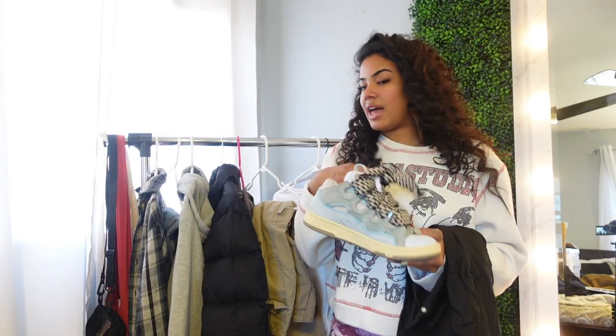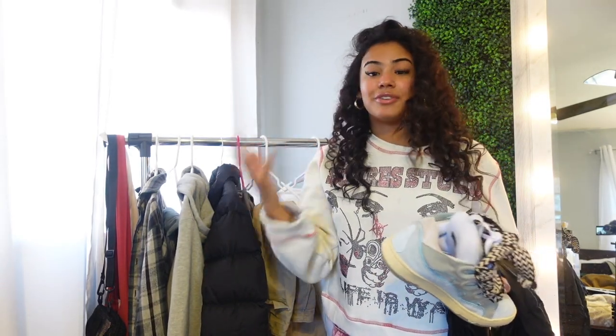My Lanvins, I don't know how to pronounce it, okay? And then my puffer jacket, and that's a fit right there. It's basic, but it still looks good, if that makes sense.